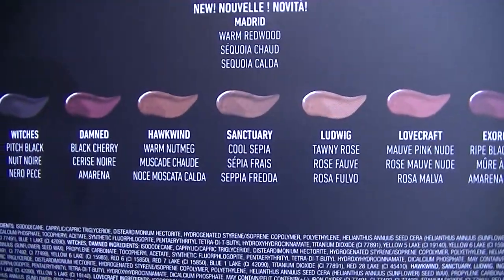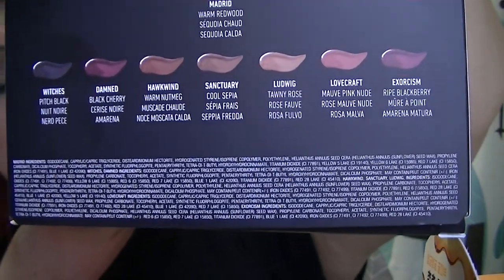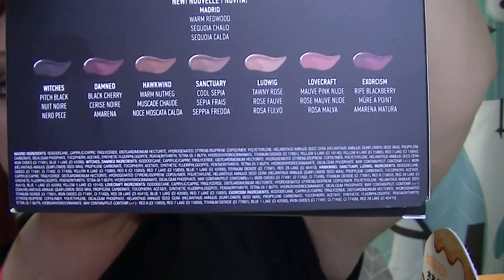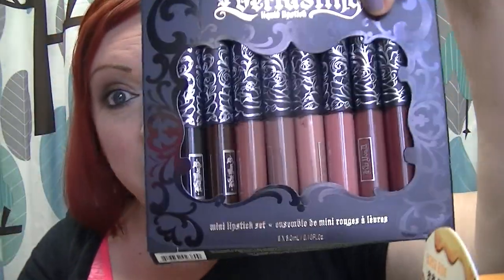So these are the other shades that they have in there. And I've never bought these before, but so far I'm glad I purchased them. I tried one the other night and wore it for a while, and then this one today. I'm just a huge liquid lipstick fan. That's my favorite type of lipstick, and it's what I like to wear. So I'm excited about these.